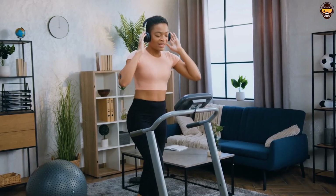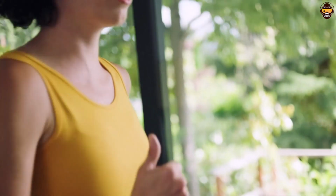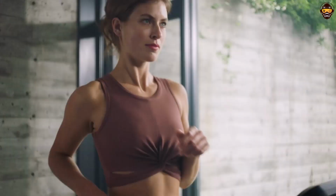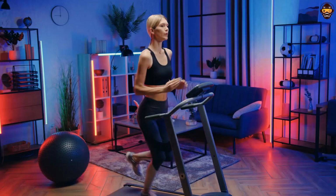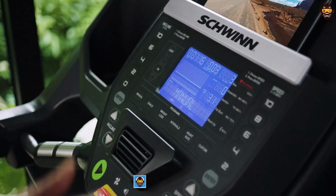Are you looking to get fit in the comfort of your own home? Or maybe you're a seasoned runner looking for an affordable treadmill that supports your intense workout routines? Look no further. We have researched and tested the best treadmills under $1,000 in 2023 so that you can find the perfect model for your fitness needs.